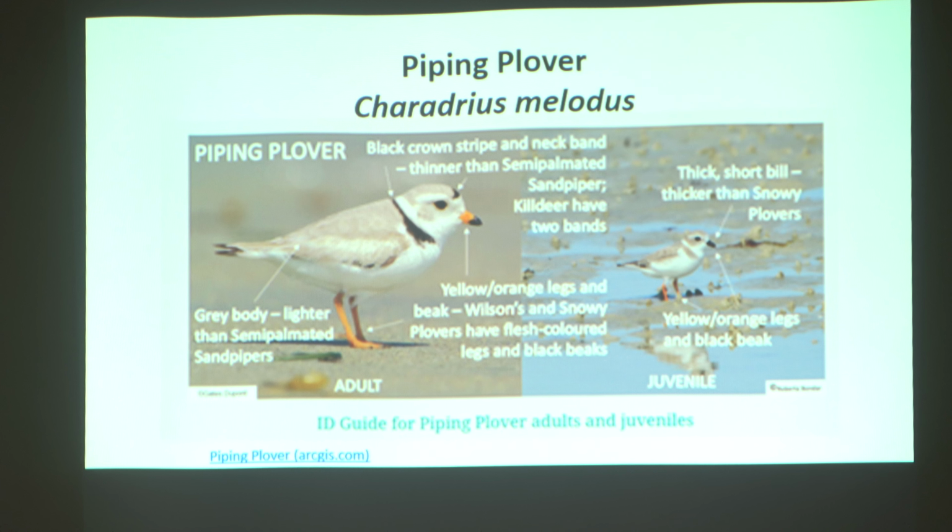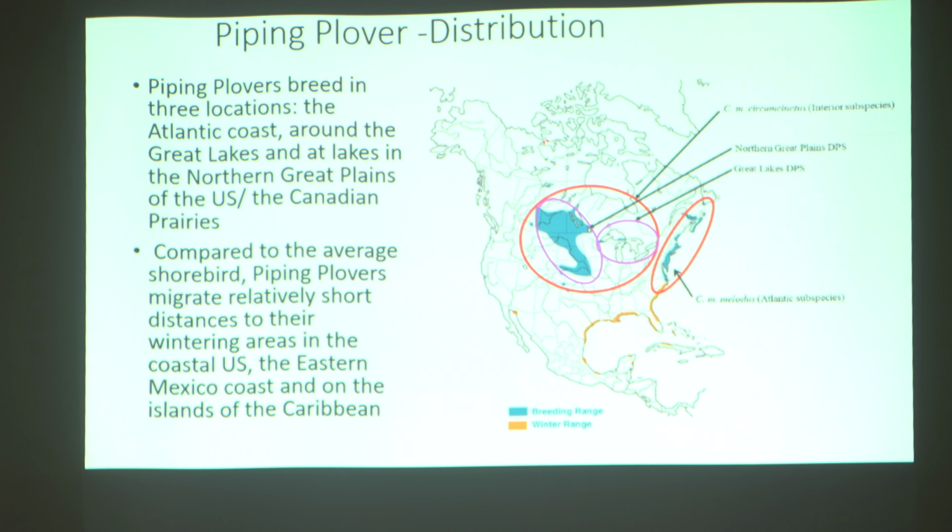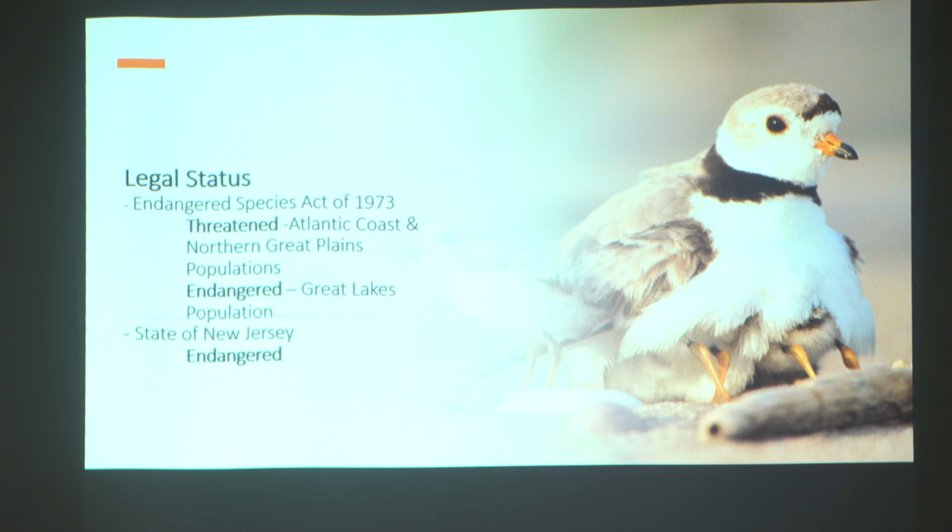And the plover chicks too, the eye is just huge compared to their head. Go ahead. So there are 3 populations of piping plovers in the U.S. We are part of the Atlantic population. There's also a Great Lakes population, and there's also a population out in the Great Plains.